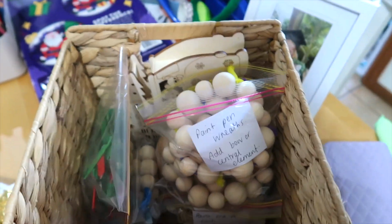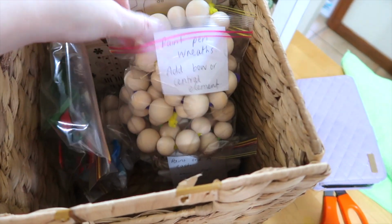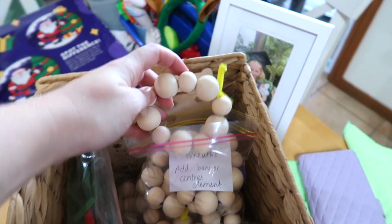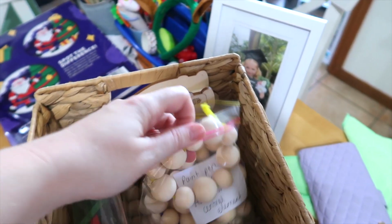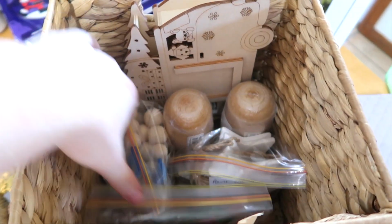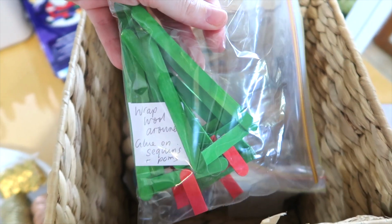I've got a few different things. I found them on Pinterest. We've got some little painted wreaths. I'll show you them all down at the end of this little section. I bought everything that I needed from Kmart. We're a super crafty fam. We are definitely a creative, nerdy bunch.